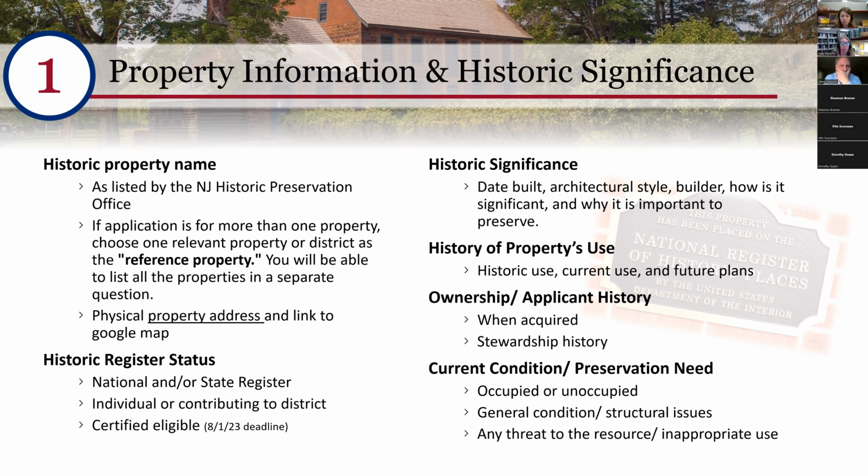Historic register status. Tell us whether the property is listed on the state or national register. Is it listed individually or contributing to a historic district? If your property is not listed, remember that it needs to be certified eligible by the State Historic Preservation Office by August 1st, 2023.